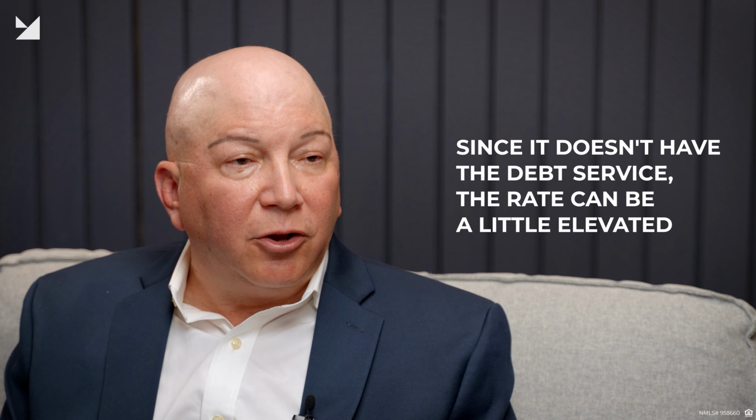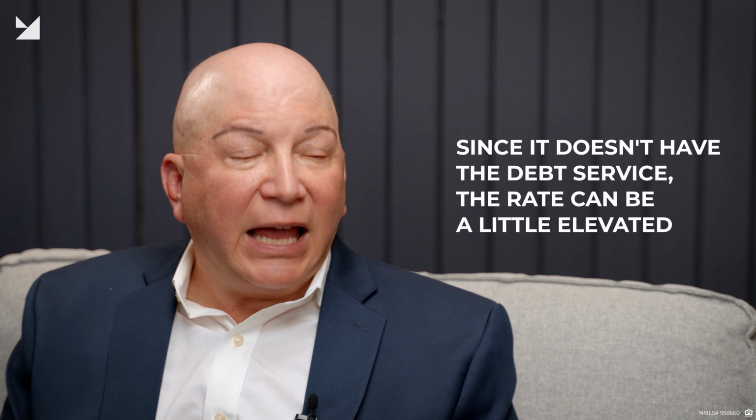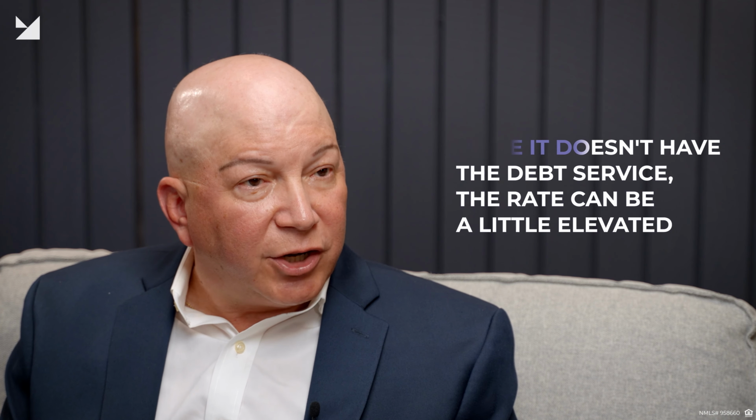Rates currently are not the most necessary item, but the program to get the borrower into the property that they've always wanted or the property that they need to be in or want to be in. So the program will allow a borrower, again, like the debt service loan, since it doesn't have to debt service, the rate could be a little elevated, but still able to get them into the property that they wish.